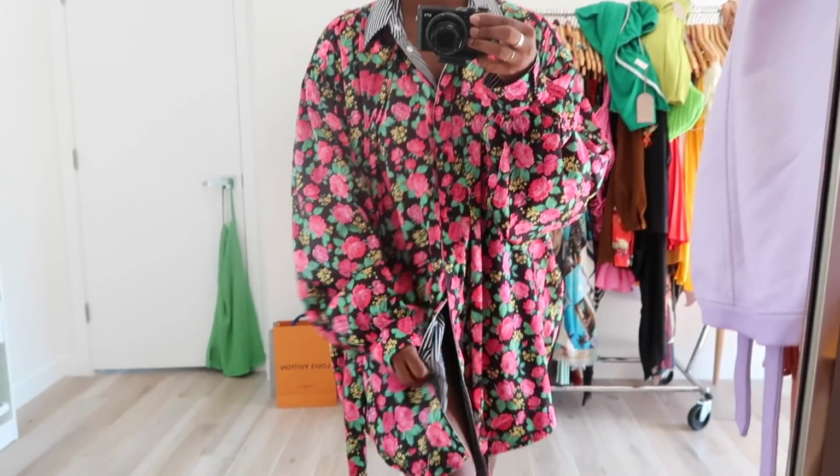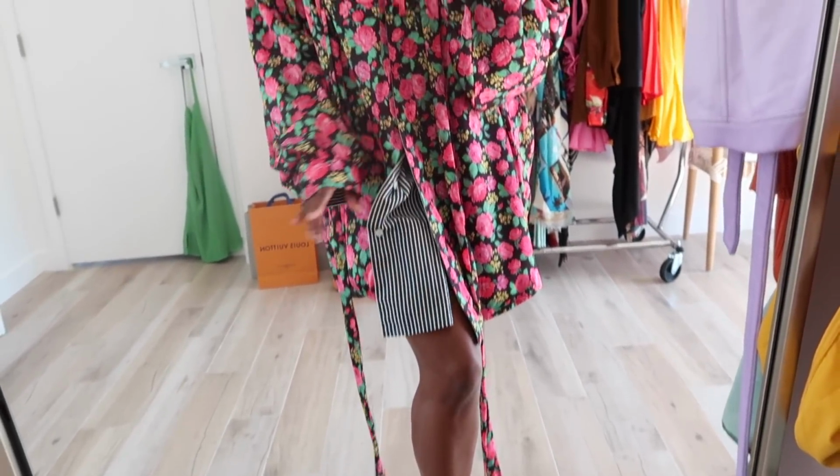All right, guys, so this is the full look. Hope you can see me well. It's this floral pattern in pink. I love pink, I love green. And on the inside, you have this striped and it runs all the way throughout. And so this is reversible. And then it comes with these two long strips. And I'm gonna tie this around so that it looks like a shirt dress.